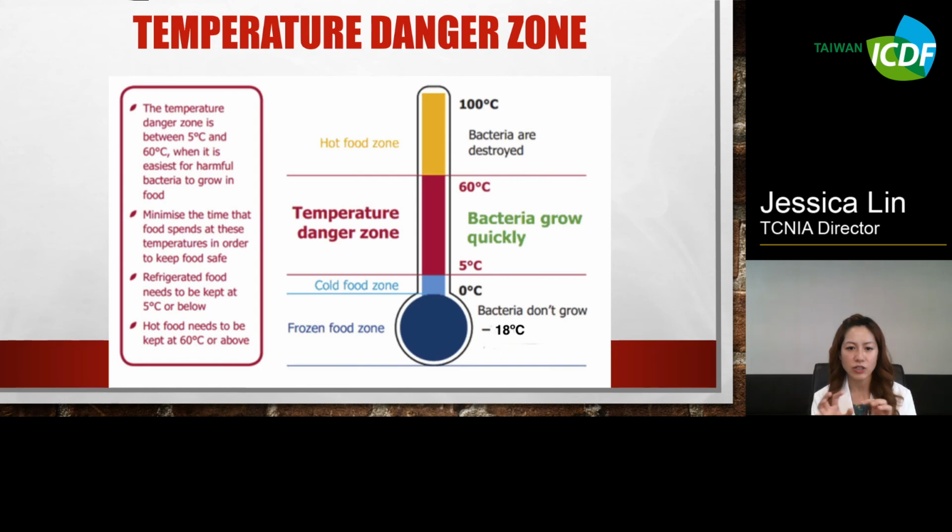And at the center, which is what I want to introduce to you, is the temperature danger zone, which is the temperature between 5 degrees Celsius to 60 degrees Celsius. Why do we say this temperature zone is dangerous? It's because bacteria love this living condition. They love the temperature between 5 degrees Celsius to 60 degrees Celsius. Most bacteria can grow in this temperature range. So make sure you don't just leave food on the counter or leave your leftovers on the dining table, because the bacteria can grow very quickly at these temperatures.